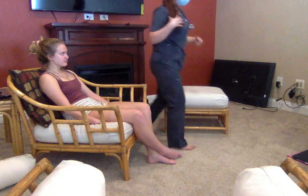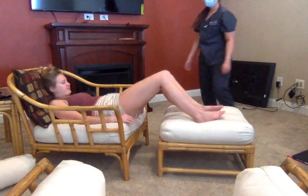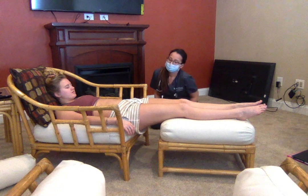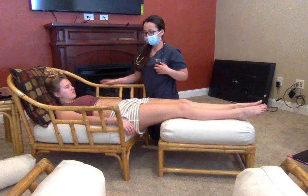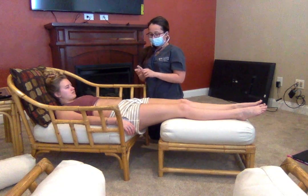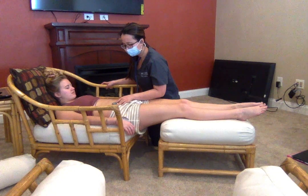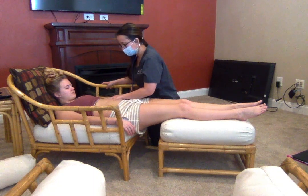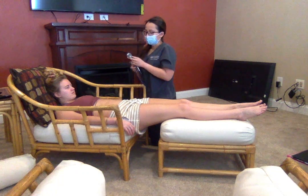Now I'm going to inspect your abdomen. Abdomen is flat and symmetrical. I'm going to check. There's no signs of bruising or lesions on your abdomen. I'm going to auscultate your abdomen now, starting at your right lower quadrant with my diaphragm. Right upper quadrant, left upper quadrant, and left lower quadrant. Bowel sounds are active in all four quadrants.